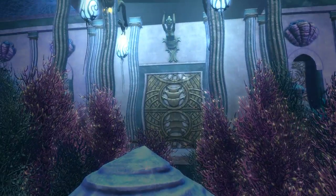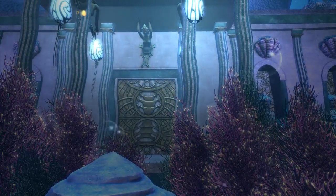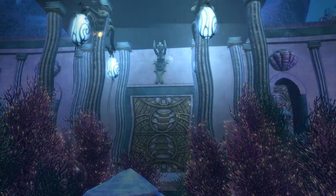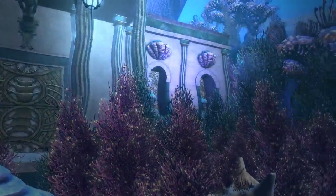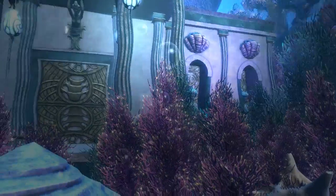Oh, and I love my Tempest Bay doors here. I named a dimension after them. Wow, that's so pretty. I love the shells that you added on these structures. It's beautiful detail. Thank you.